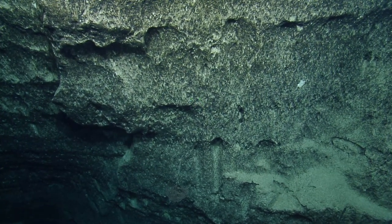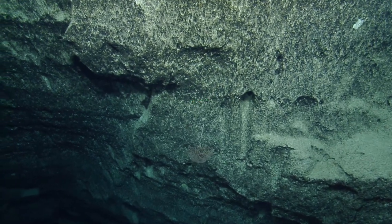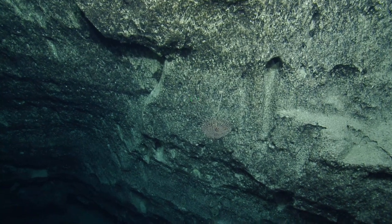So we just passed one bamboo coral, and here's an iridogorgia hanging out on this rock face.